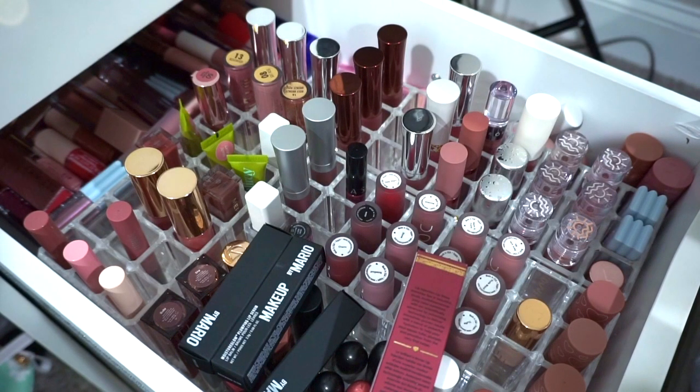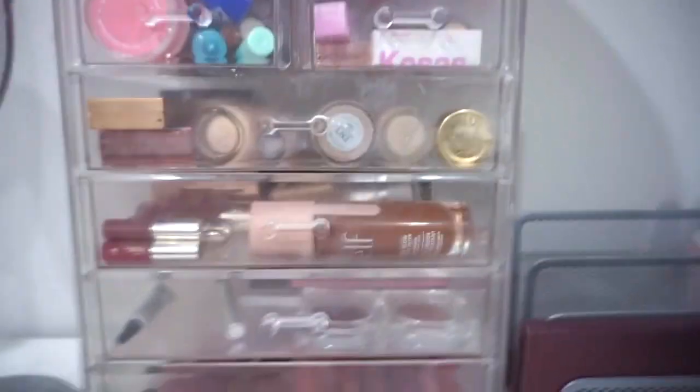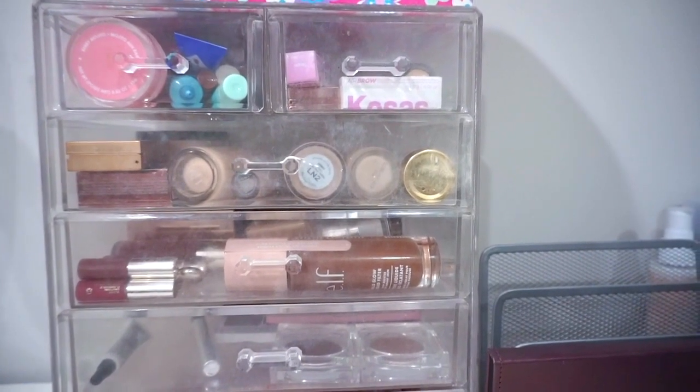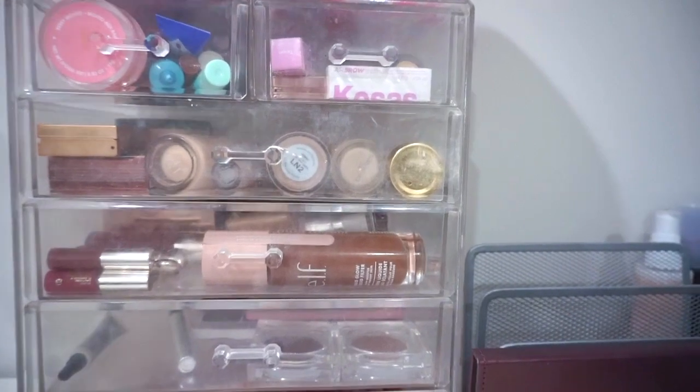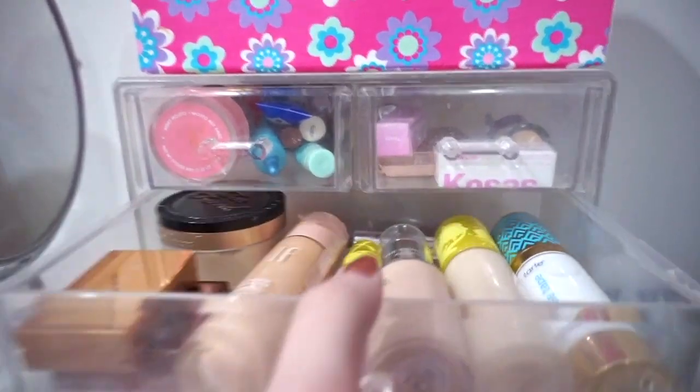Wow, I picked a lot of products. We'll see if I can get use out of everything. So I'm going to put everything away in the drawers and then I'll show you the finished product. All right, so now let me show you everything in the drawers. I do still have that everyday basket, which doesn't have much in it, just a couple of powders, concealers, my brow products, stuff like that. But let me show you the fun stuff.